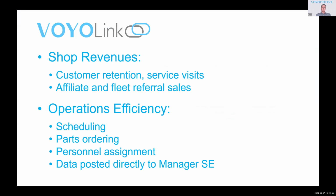To summarize VOYOLink's benefits, we help shops improve your top line by increasing shop visits and creating new revenue streams. We also improve shop efficiency by advanced planning for scheduling, parts ordering, and assigning the right person to the right job while reducing the need for data entry.